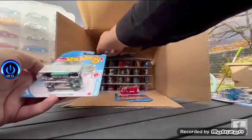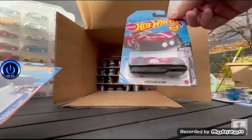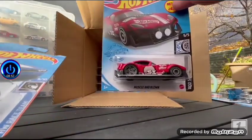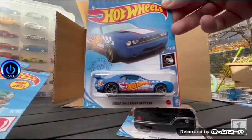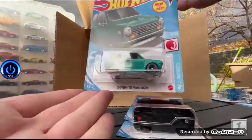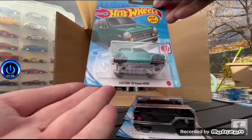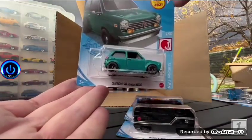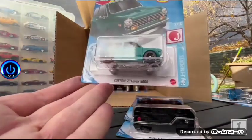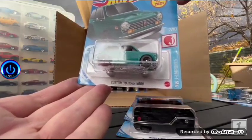Hey, what fell over here? Some good stuff. Ooh. All right, there is the Muscle and Blown in red, a recolor from that blue Dodge Challenger drift car in blue. And here's a recolor. How about that for a recolor of the custom 1970 Honda N600? Ooh. In kind of a dark teal with the black rim. At first, I thought that was the Super Treasure Hunt. I think I like this one even better.